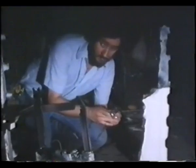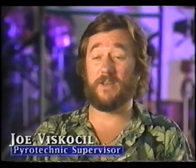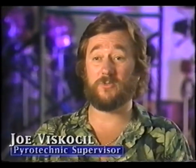Pyrotechnics expert Joe Viskocil had earlier blown up hundreds of model spaceships and the Empire's Death Star in Star Wars. Here, he destroyed several of the carefully crafted miniatures with a combination of gasoline and black powder. There is a lot of pressure when you have only one model, and that model might cost anywhere from $20,000 to $100,000. It's one model. And until that shot is over, then you can relax and celebrate, but not until you push that button.